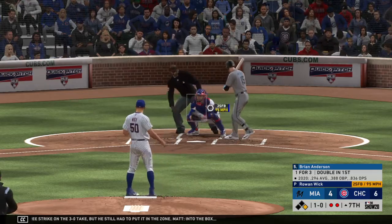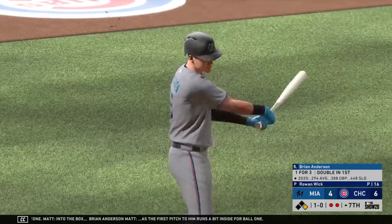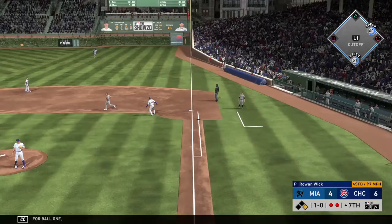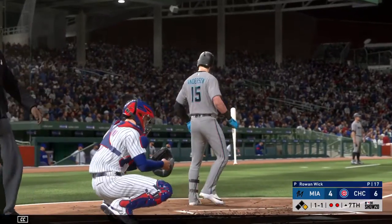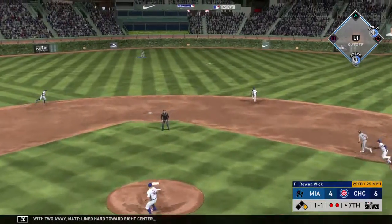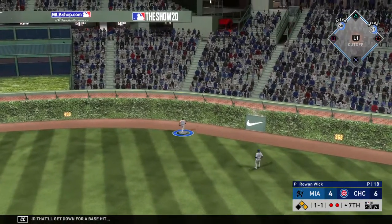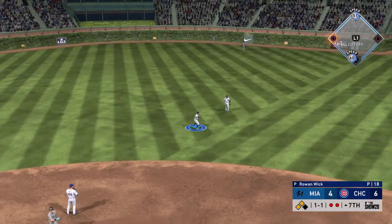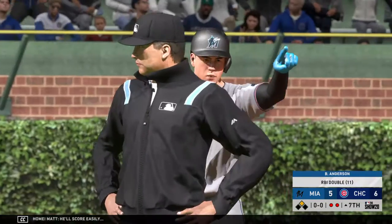Into the box, Brian Anderson. As the first pitch to him runs a bit inside for ball 1. Out of play off to the right. It's 1-1. A runner on first with 2 away. Lined hard toward right center. And that'll get down for a base hit. Dickerson rounds the corner and is headed home. He'll score easily, and the deficit is down to only 1 now.